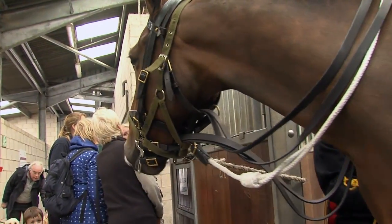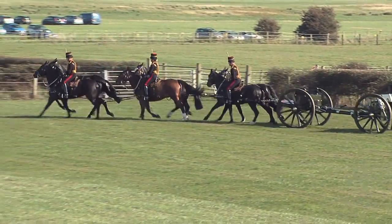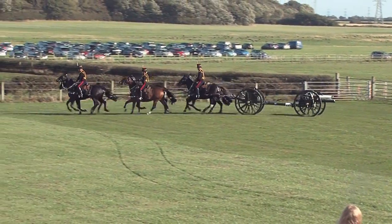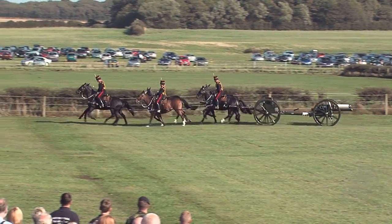And ultimately, she's been used in a gun team to pull one of the 6 World War I guns that we have at the regiment. On parade, she would have been in wheel, we call it, of the 6 horses that pull the gun. The 2 at the rear are the brake horses, or we call them the wheelers. And given the fact that she's quite a solid, chunky horse, she fitted in there quite well.